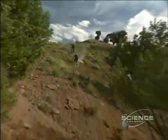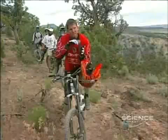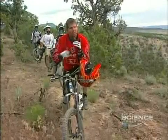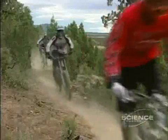The key is learning to use landmarks along the trail as points of reference. For instance, here, as I come around this corner, I know that I'm looking for a dead tree, and when I see that dead tree, I know I'm lined up to where I want to go, versus looking at my front wheel, which you tend to go wherever you look.